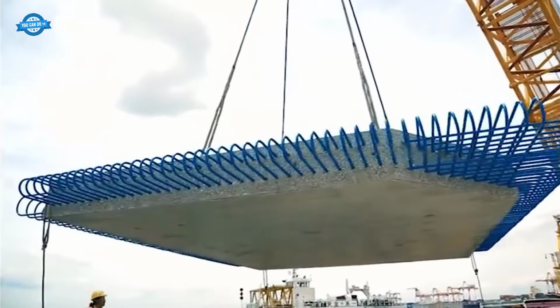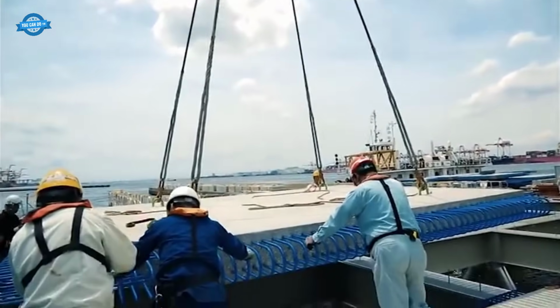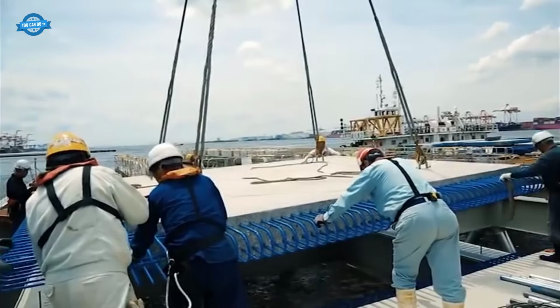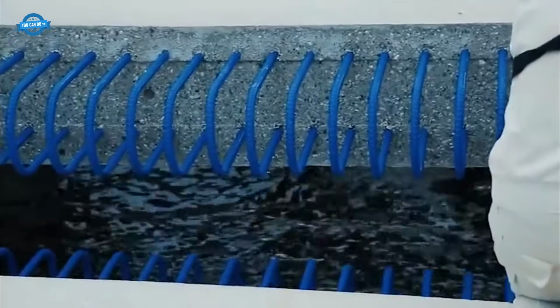Reinforcement bars are coated with epoxy resin for corrosion protection against saltwater. The installation of asphalt paving covers an area of approximately 7,000 square meters.